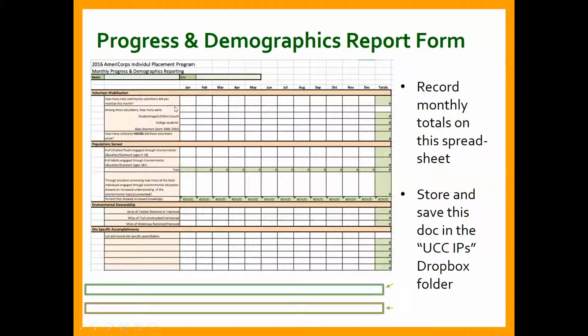And we also want to look into if you can discern between these different demographics, so disadvantaged children and youth, college students, baby boomers. This isn't as big a deal for us. If you can divvy up folks into these categories, that's great, but the main thing we're looking at is the total number of volunteers that you worked with for that month. And then the second thing is how many hours did these volunteers serve? Of all the volunteers you have for the month of, say, June, you also want to make sure that you're tracking how many total hours all of them combined are working for that month.